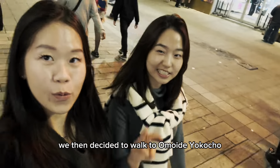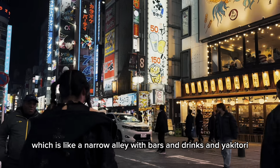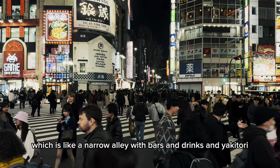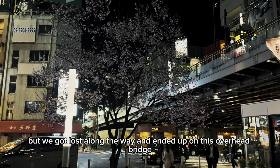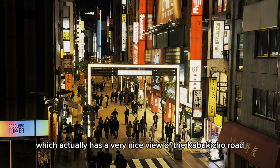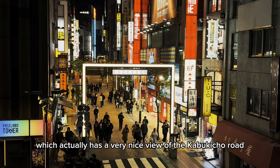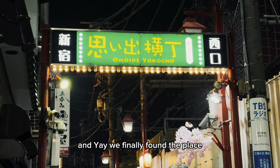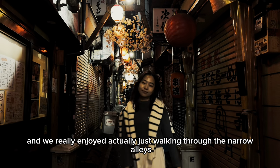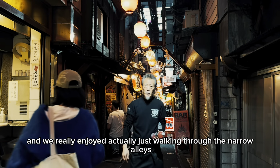We then decided to walk to Omoide Yokocho, which is a narrow alley with bars and drinks and yakitori, but we got lost along the way and ended up on this overhead bridge, which actually has a very nice view of the Kabukicho Road. And yay, we finally found the place, and we really enjoyed just walking through the narrow alleys.